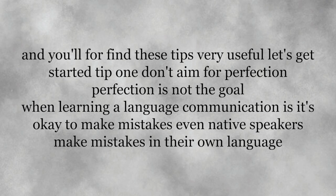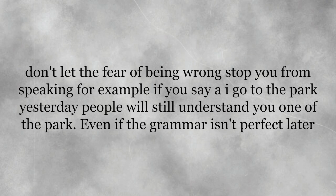Don't aim for perfection. Perfection is not the goal when learning a language. Communication is. It's okay to make mistakes. Even native speakers make mistakes in their own language. Don't let the fear of being wrong stop you from speaking.